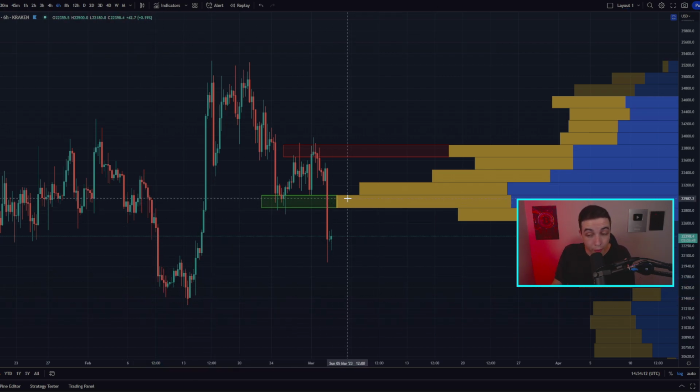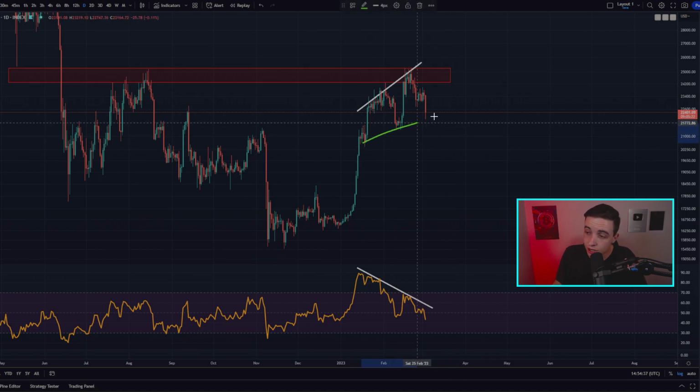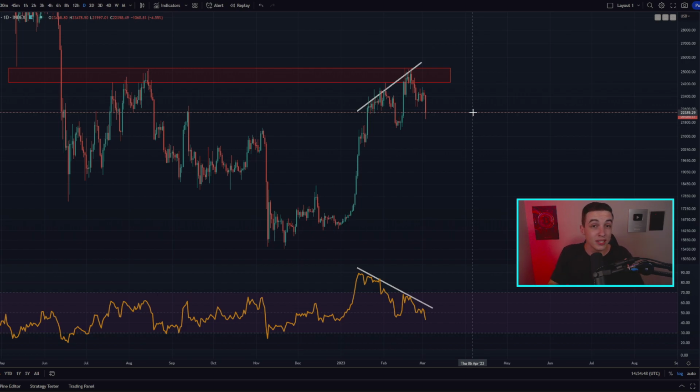And obviously with the break below 22.8k, this price area just here, once again, that is clearly a short-term bearish signal, which basically reconfirms the fact that we are still in this correction stage. But technically speaking, at least as of right now, we have not actually broken the bullish price structure on the daily time frame, because at least as of right now, we are still seeing higher lows and higher highs on the Bitcoin charts.